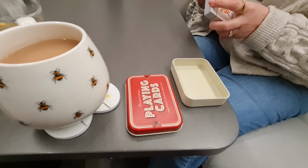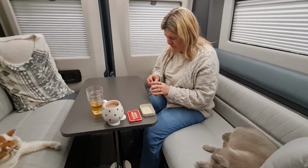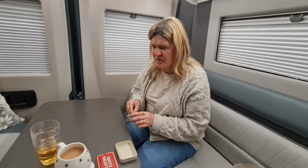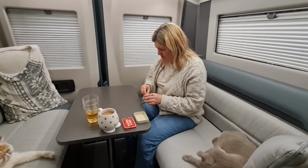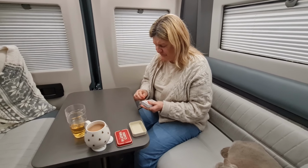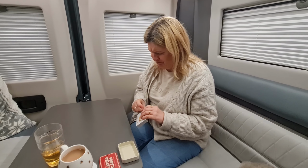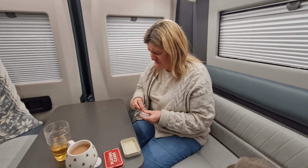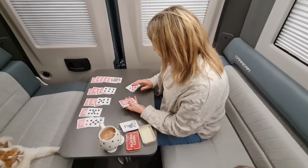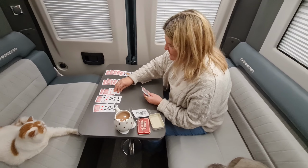I brought a packet of cards with us. I says to Tracy, do you want a game of cards? We can play snap, because I only know how to play snap, I don't know anything else. I used to play snap. I don't know any other games. What do you know? A few. Strip poker? What did you want to play? So, when was the last time you played this? About 10 years ago.